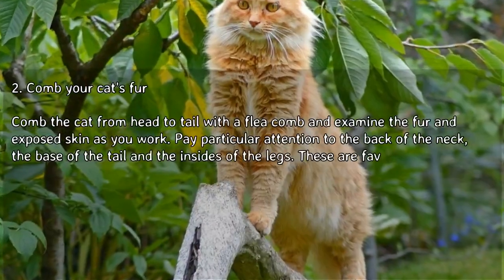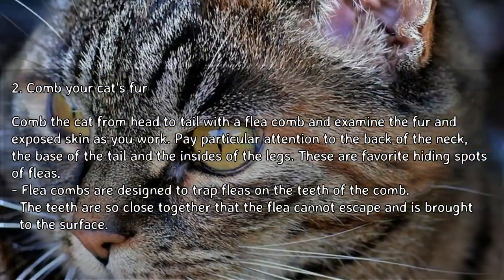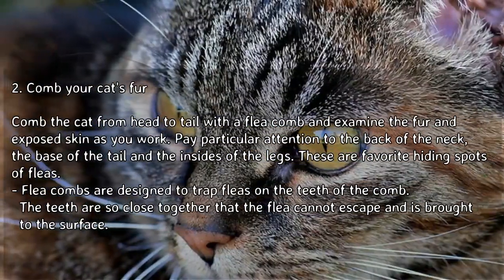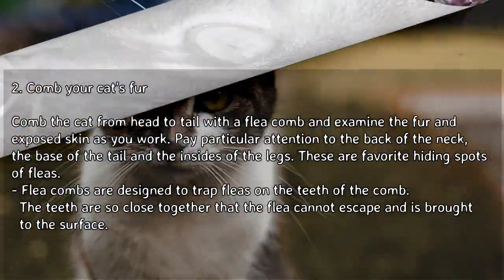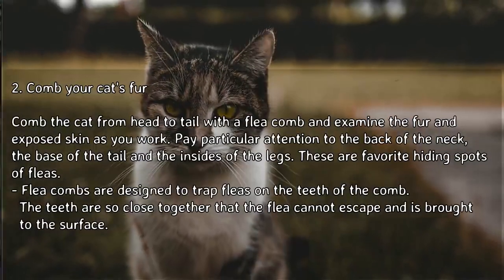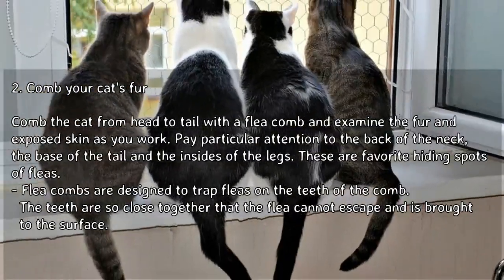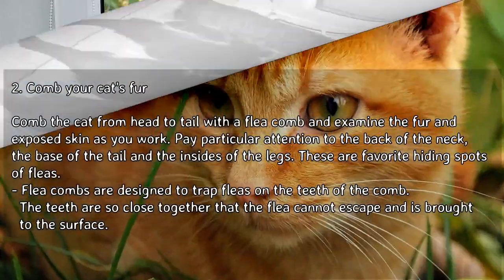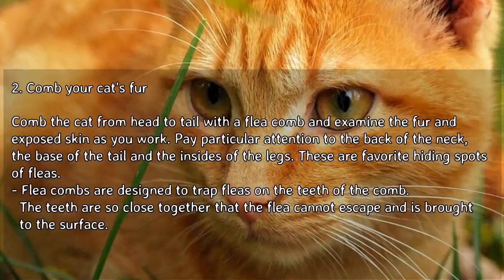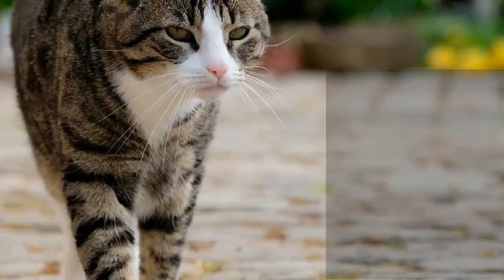2. Comb your cat's fur. Comb the cat from head to tail with a flea comb and examine the fur and exposed skin as you work. Pay particular attention to the back of the neck, the base of the tail and the insides of the legs. These are favorite hiding spots of fleas. Flea combs are designed to trap fleas on the teeth of the comb. The teeth are so close together that the flea cannot escape and is brought to the surface.